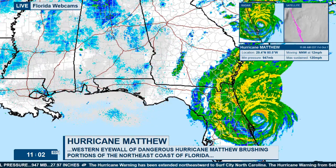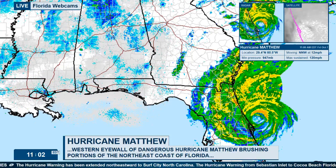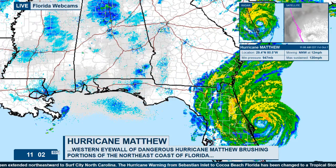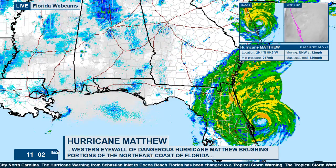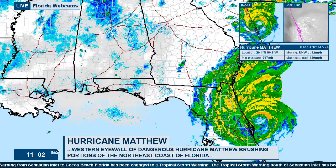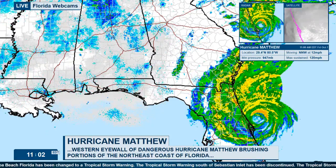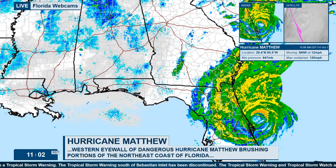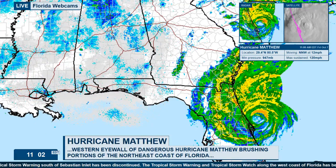But let me reiterate everything that's come out with the National Hurricane Center's update just now. So, at 11 a.m. it's at 29.4 degrees north, 80.5 degrees west. That's 35 miles east-northeast of Daytona Beach. That'll be its closest approach. We expect 95 miles southeast of Jacksonville. Its maximum sustained winds are 120 miles per hour. Present movement is north-northwest at 12 miles per hour and a minimum central pressure of 947 millibars.